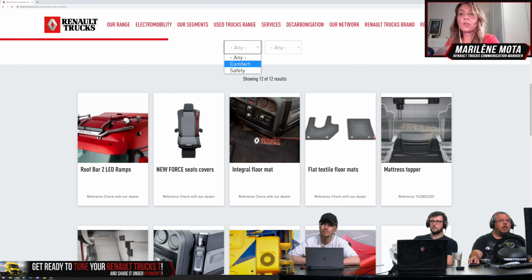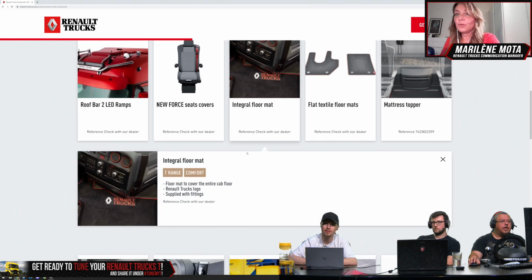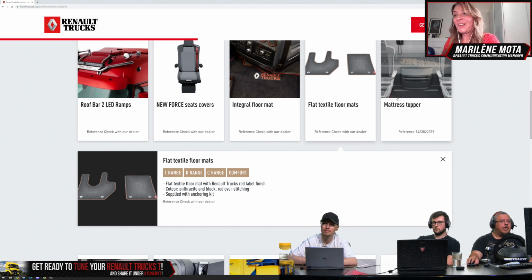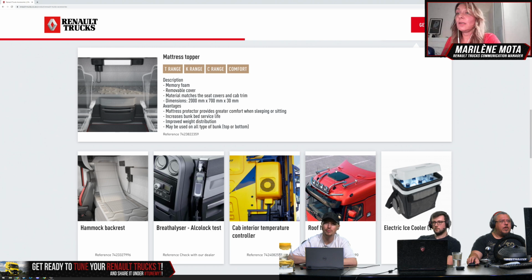So here you have a selection of 12 accessories that are most requested by the drivers. As I told you, we ran some surveys. Of course, the roof bar is our very special and very new accessory we're launching with your game, and also the floor mats, everything that can be personalized for the truck, in the colors of Renault Trucks, of course. And you have the mattress topper for more comfort for the drivers who spend a lot of time in the truck. It's memory foam. Nice.